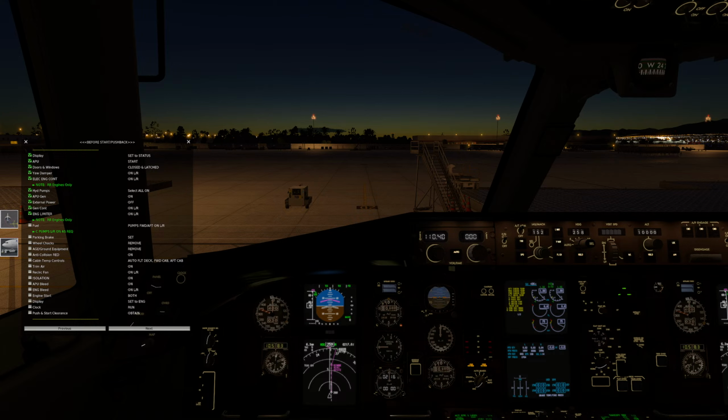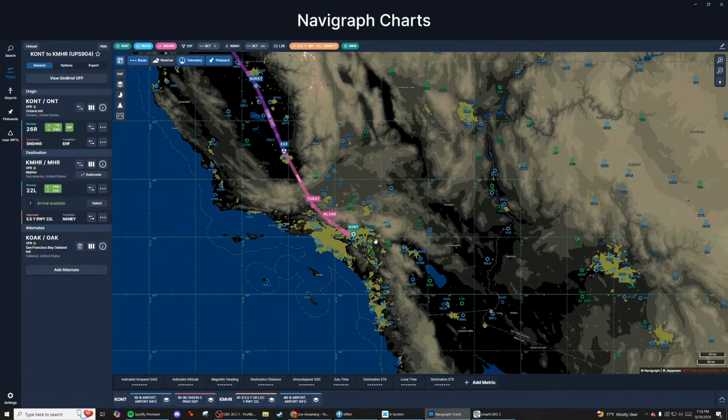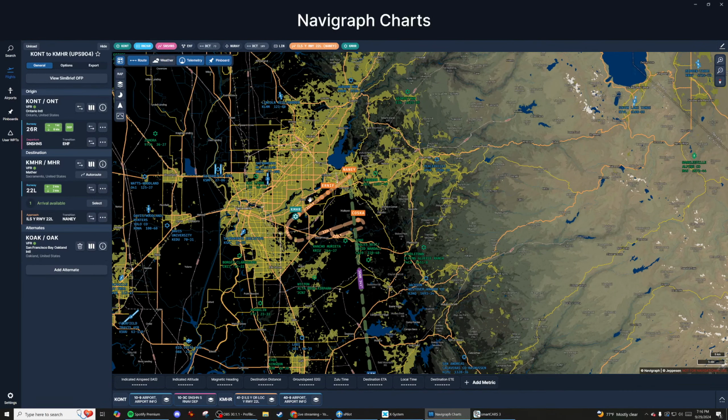So we're doing one of my favorite flights ever. It's just so much fun. It's Ontario to Mather. So this is the flight plan out of Ontario on a Sunshine 5 departure, 26 right runway. And then I expect 22 left at Mather. And I'm going to probably get vectors to the final approach fix for the ILS Yankee 22 left at Mather. Kind of a short runway there, but no big deal.